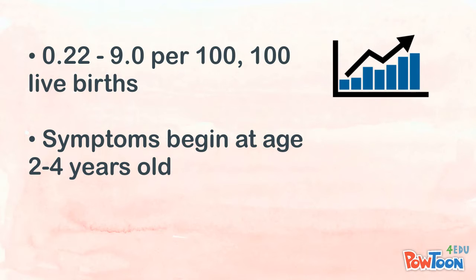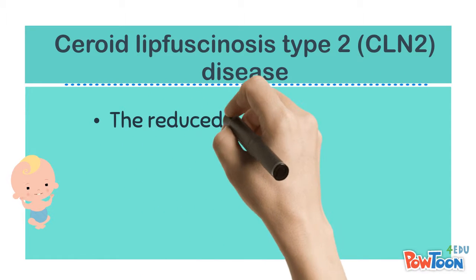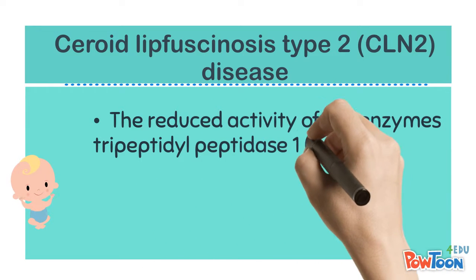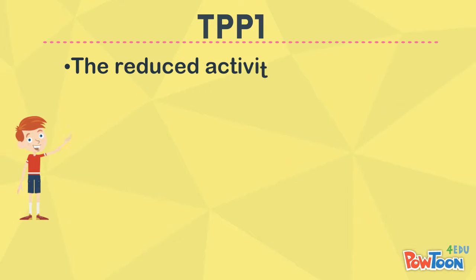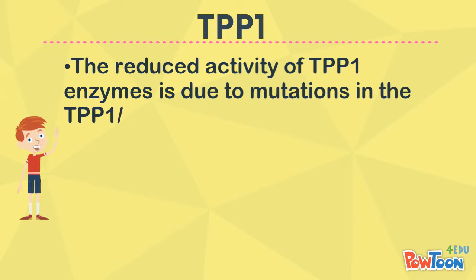It has an estimated incidence range of 0.22 to 9.0 every 100 live births. Symptoms generally begin to show between the ages of 2 and 4. CLN2 is caused by a reduction in the activity of the enzyme tripeptidyl peptidase, or TPP1 for short. The reduced activity of TPP1 enzymes is due to mutations in the TPP1 or CLN2 gene.